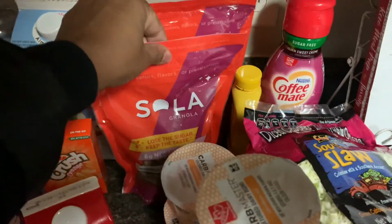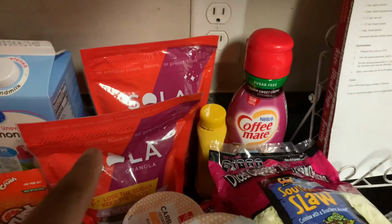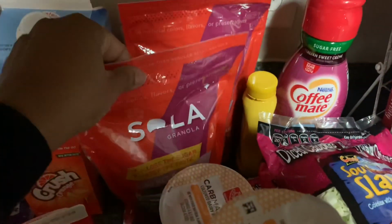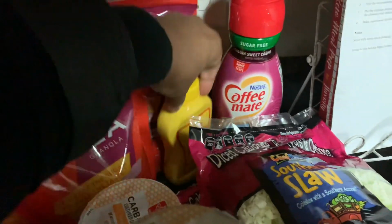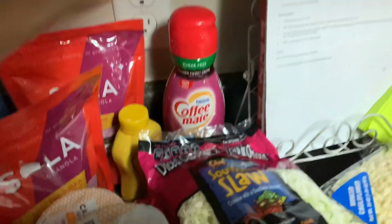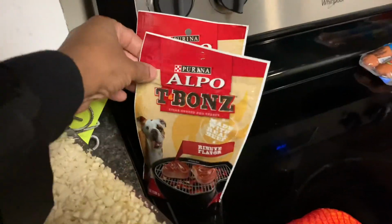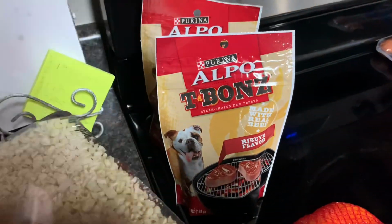Solar granola, the kids like this. And whenever they have a buy one, get one free, I always try to pick it up. So it was buy one, get one free for $5.99. Mustard was 39 cents. And then the sugar-free creamer was $3 or 2 for $6. Then we got Ma'am a couple of treats. So they were $1 a piece.